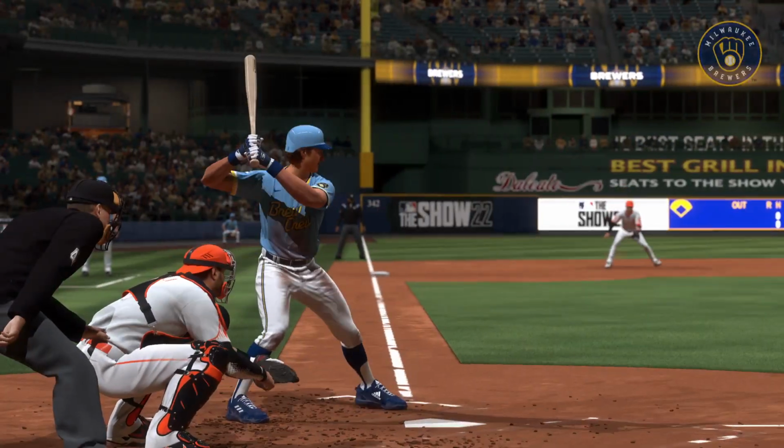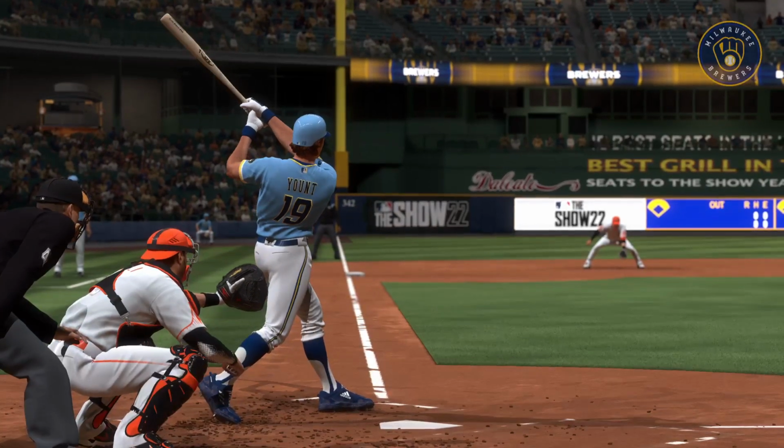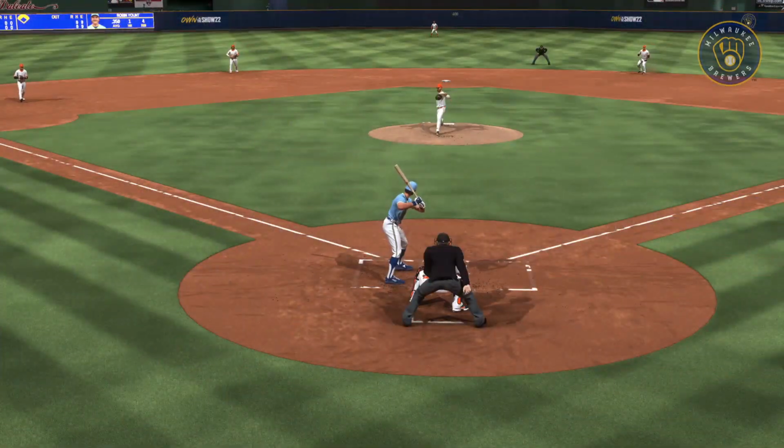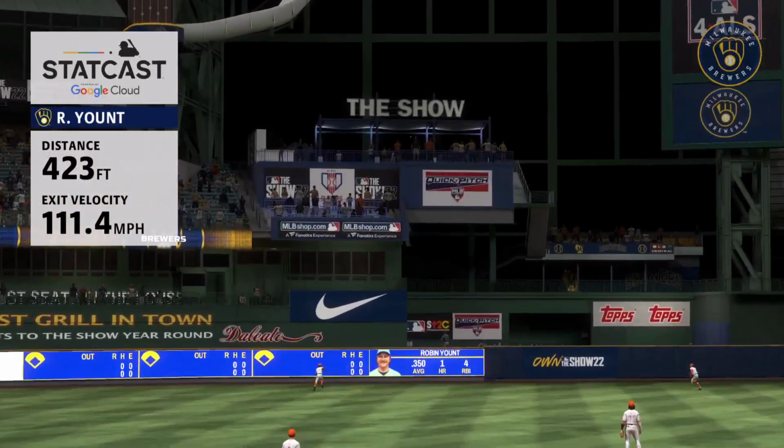Breaking ball on the inside part of the plate requires a hitter to stay really square with his mechanics. If you fly open with the front shoulder, there's no way you keep that ball fair. An outstanding job mechanically. He deserves that home run.